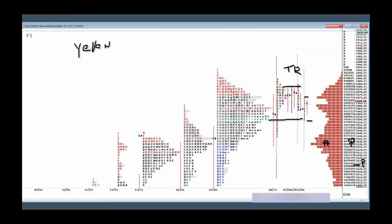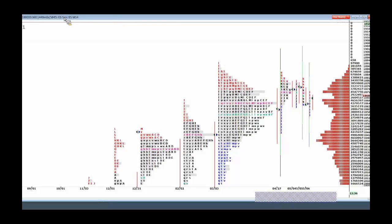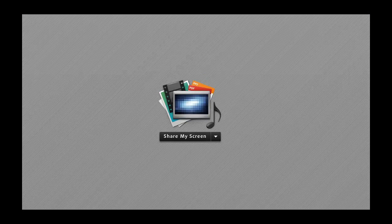And I just lost my software. Have to bring the software back up. We'll go to the F2 screen on the E-mini. And it should pop up here momentarily. Now Adobe is throwing me a curve.